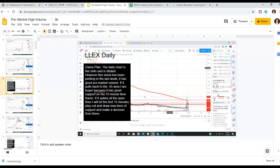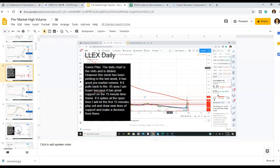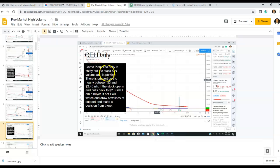Yeah, right here. Okay. Game plan daily is shitty, but the stock has volume and is parking there. Support on the hourly between 2-3. This is too high. If the stock opens and pulls back to 235ish, I'm a buyer. If not, I will watch and draw new lines.